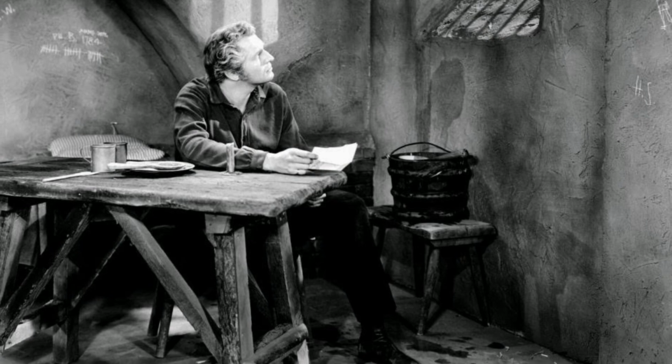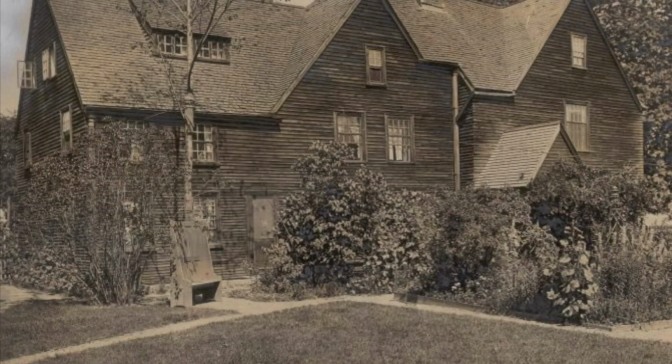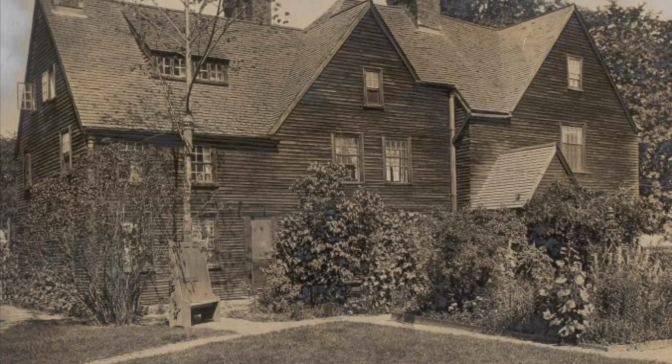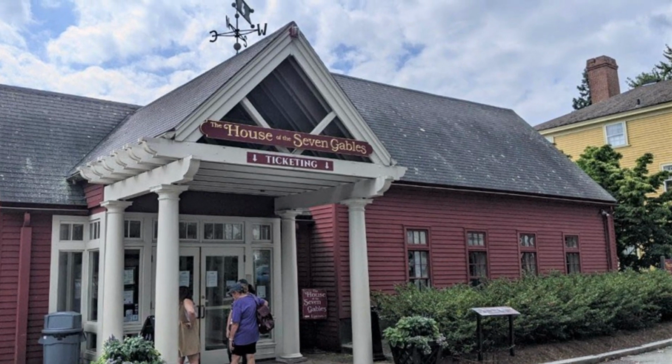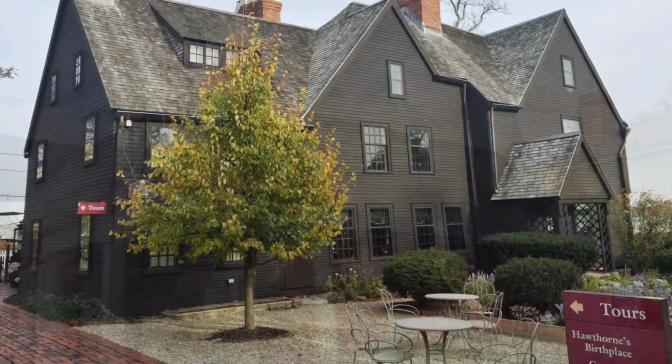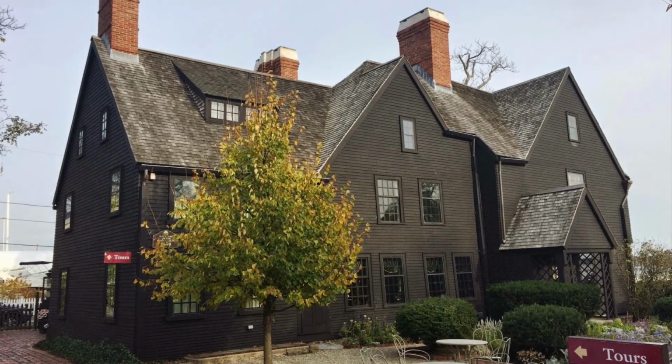The house itself holds the key to the family's fate, making this a compelling tale of intrigue and self-discovery in 19th century New England. And you can even visit the actual house that the story is based on. It's a historical site and museum in Salem, Massachusetts, that famous House of Seven Gables.